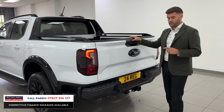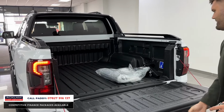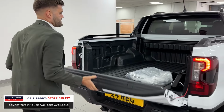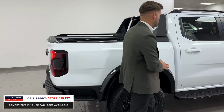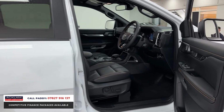Good things that are ordered originally on these, so again, just to mention, gloss black accents, matte tie nicely with the badges. So the rear has already been bedlined and it comes with a heavy duty tow bar. Tow bar hasn't even been fitted yet, that's how new this pickup is. So absolutely brand new rear, no signs of scratches, damage, anything. It's a 24 plate done, like I said, 500 miles. Privacy glass on the back just ties in lovely with the white and gloss black exterior pack they've got.